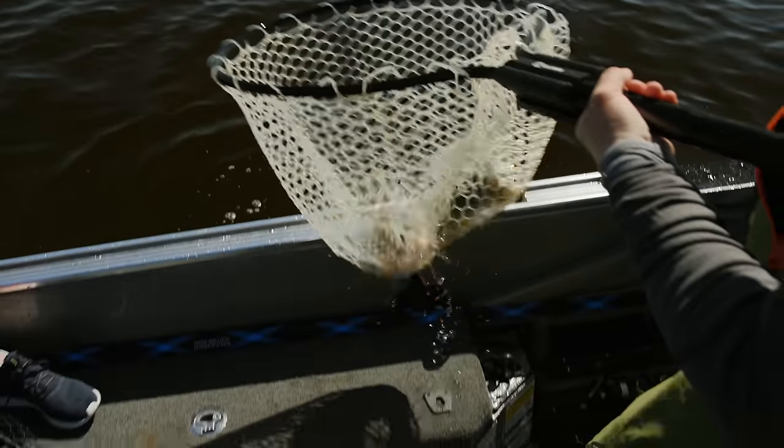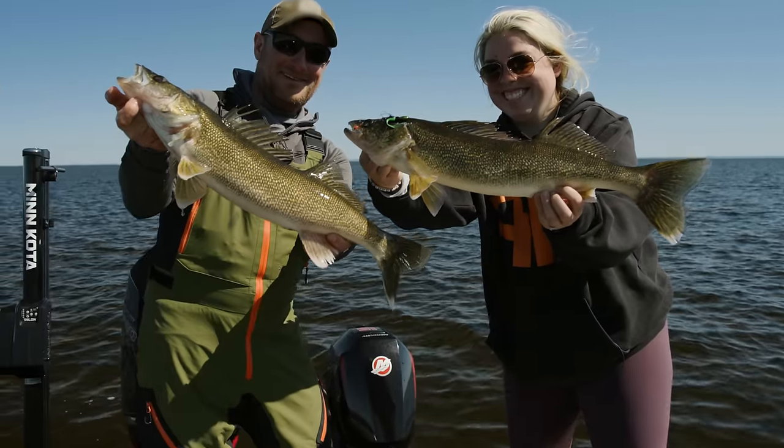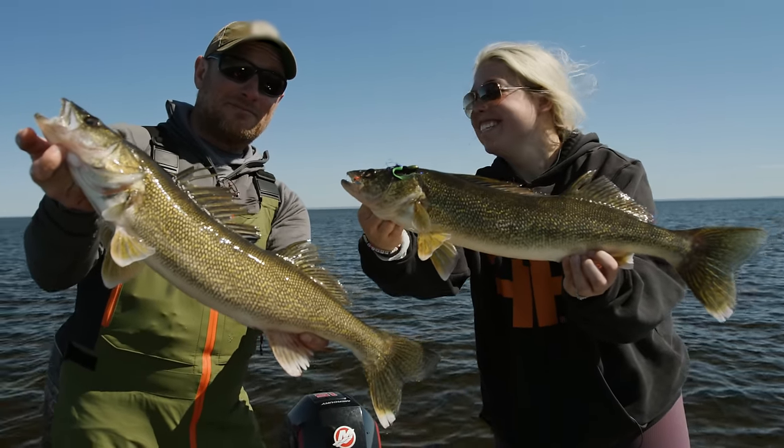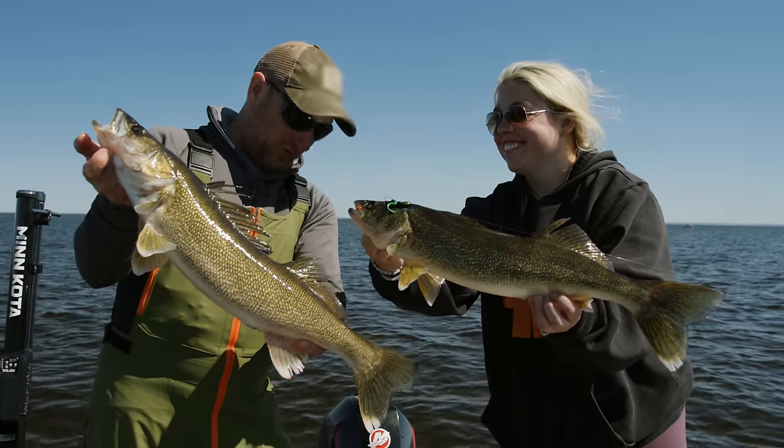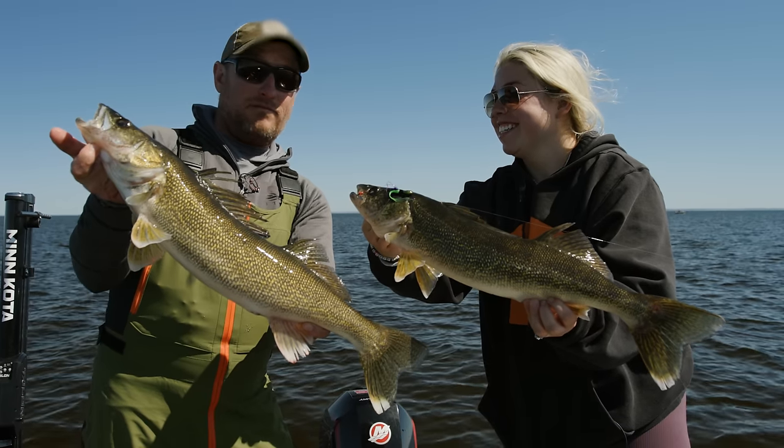Hey, let's get organized here, guys, and we'll show those together. That is so cool. And what you said to Blake, though, reel all the way into the side of the boat. All the way right up to the boat. I catch a ton of fish vertical right under the boat here in 3 feet of water. It happens all the time.